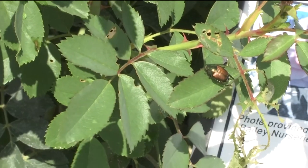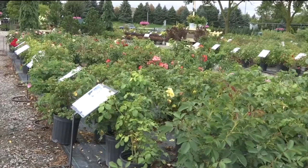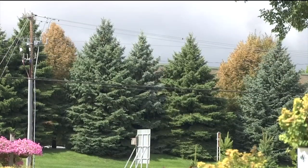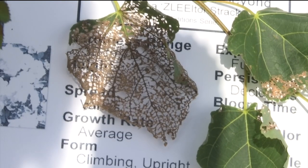The bugs like to munch on 300 different varieties of species, including roses and linden trees. They cause trees along Highway 55 to turn brown. This is not going to kill your tree. It's just going to make it look bad for the rest of the year.